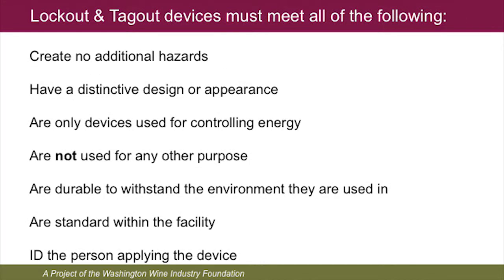Lockout and tagout devices must meet all of the following requirements. They shall not create any additional hazards. They should have distinctive design or appearance. They are the only devices used for controlling energy. They are not used for any other purpose. They are durable to withstand the environment they are used in for the maximum time they are expected to be used. Are standard within the facility by color, shape, and size. And they must identify the person applying the device.